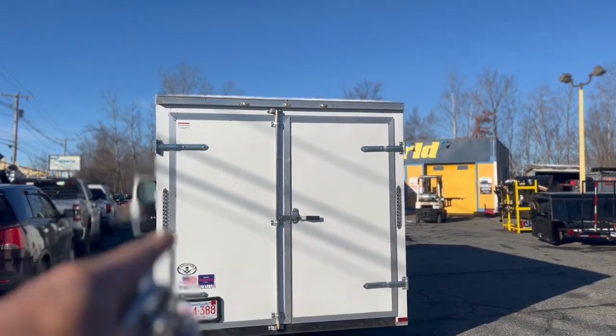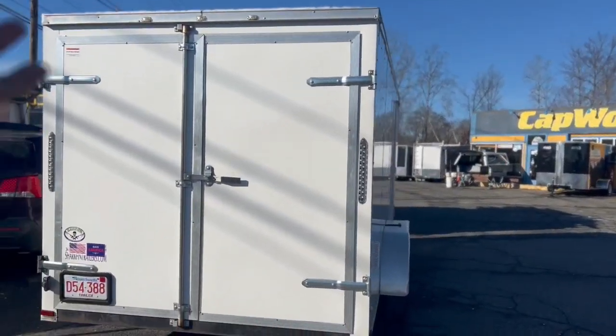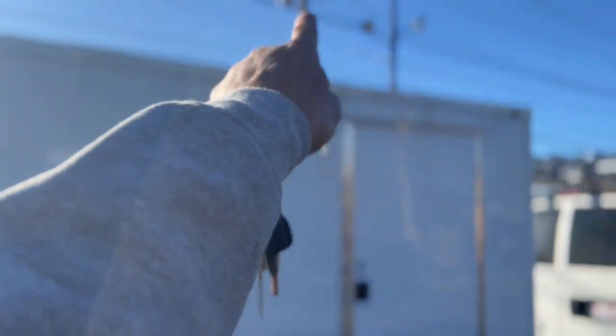All right, guys, today's a trailer day. We're gonna be getting racks on the trailer, as you know. This thing's gonna be looking beautiful. Getting ready for the springs. It's gonna be 1, 2, 3, and 4.